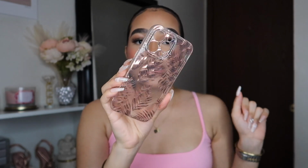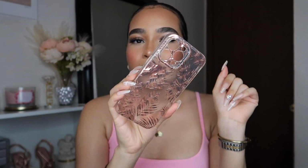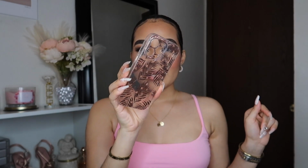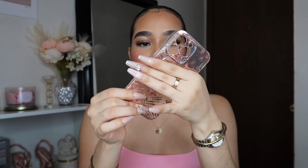Next I have this case, and this case is perfect for the summertime. It's definitely giving me beach vibes, and I love how the, what are these leaves called? I know these aren't regular leaves, these are like palm tree leaves or something. I love how these are rose gold. It makes it even more cuter, and the case hasn't turned any type of color on me.